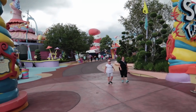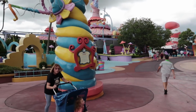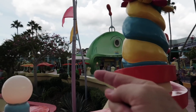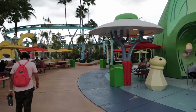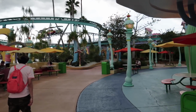Before we get to the last tip, I might as well give you a little bonus one. What we have here is the pass holder shortcut to get to Hogsmeade. Pass holders, we don't go that way. We go around the corner here and go this way to Hogsmeade. So just walk this way to the left of Green Eggs and Ham. You kind of bypass all of that Seuss Landing area.